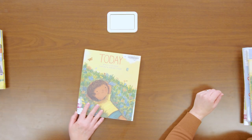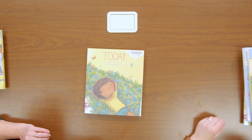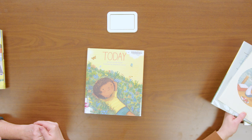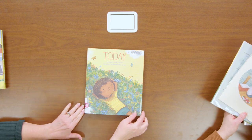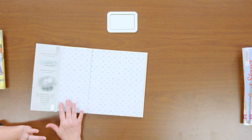All right. What's next, Mary Ellen? The next one is called Today. Let's see, I'll get it right. I'll go the opposite direction there. And so this one, written by Gabi Snyder and illustrated by Stephanie Graegin. And this one is, the end papers are beautiful too.